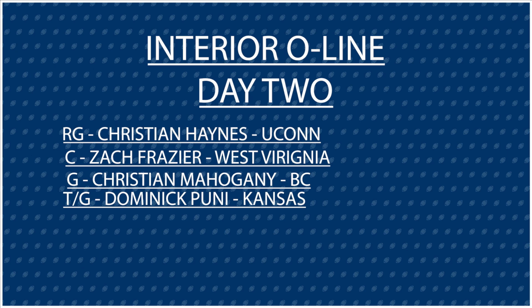This is a high ceiling kind of pick, though. Strong base, good anchor, decent feet. He's got some active hands. They could be a little bit faster and stronger, but so could just about every college kid's. In the run game, really strong leg drive. He's got some natural strength in there, some good body positioning. I think he works to the second level pretty well.